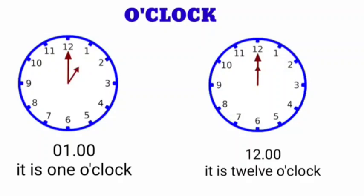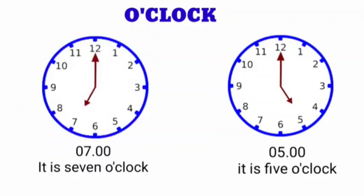A clock menunjukkan jam waktu tepat. Jam 1 tepat, jam 2 tepat, dan seterusnya ya. Look at the picture, lihat gambar ya. Jam 1 tepat, it is 1 o'clock. Jam 12 tepat, it is 12 o'clock. Jam 7 tepat, it is 7 o'clock. Jam 5 tepat, it is 5 o'clock.